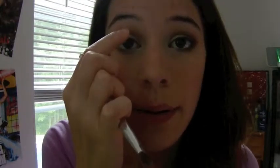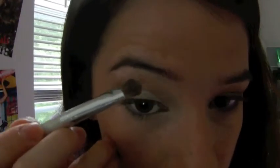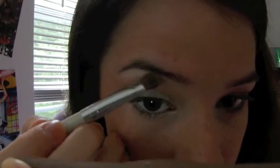And then I know I don't like a shimmery highlight, but what I like to do is do a matte highlight here, and then I will take the corner of the brush and I will go literally right underneath my eyebrow with it, just to give it a little bit of something. I think it looks really pretty in person.